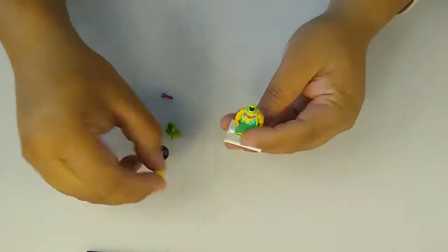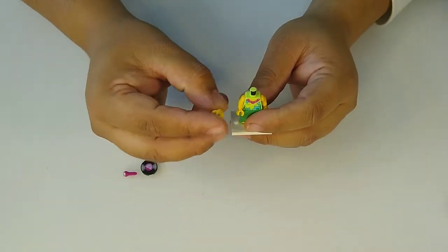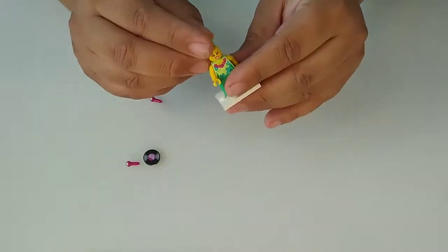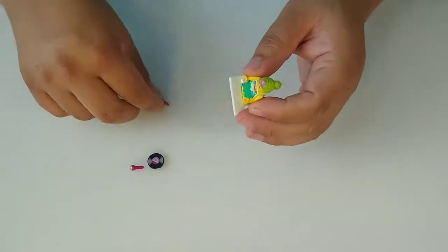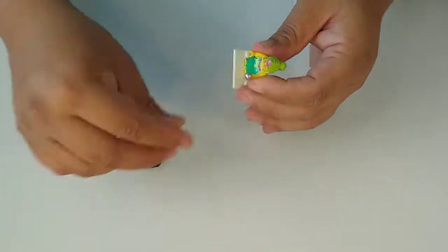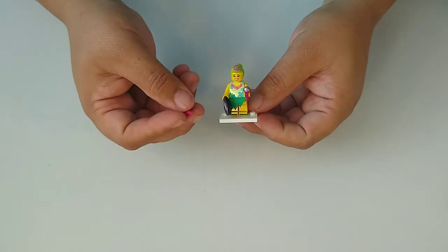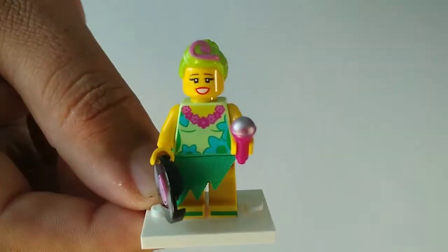Very nice. She has two faces as well. One kind of singing, one kind of smiling. So we're going to go with the smiling one. And she's got this interesting hairdo. It kind of has like a nice 1940s vibe to it. I like that. She definitely is a singer or a DJ. These might be some friends of our good old friend, Wild Style. And she came with an extra mic in case you want to do karaoke with her. So she's ready to do Everything Is Awesome. Check her out. She's really cool.